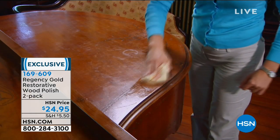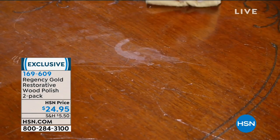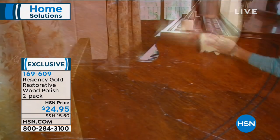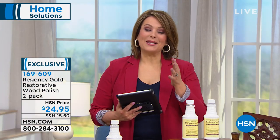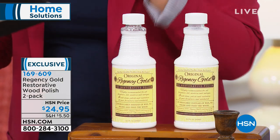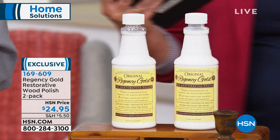Regency Gold is a product that was created, gosh, more than 100 years ago by a wood craftsman in England. So it's got a little bit of a fairy tale story to it, but the reason it's still around is because it works. This is not like your normal wood polishes that you buy. I grew up with a spray one that smelled all lemony, right? Those add buildup to your beautiful wooden pieces, including your floor. This one leaves no buildup. You're going to basically clean, polish, and feed the wood. So it's nurturing that wood as well.